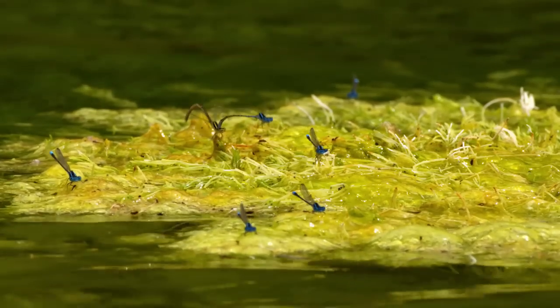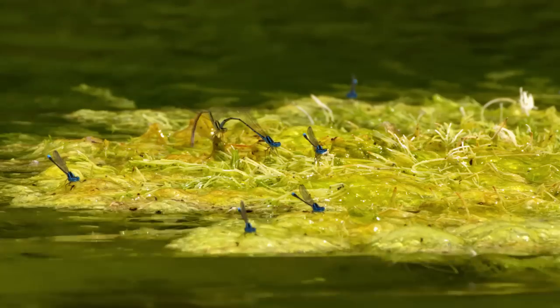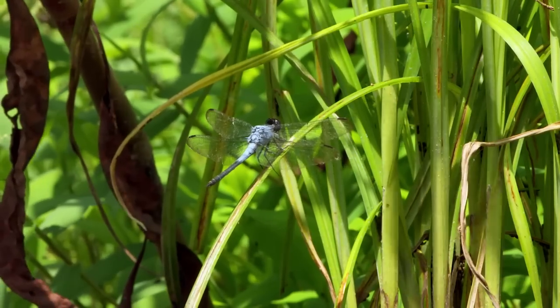Brilliant blue damselflies skim over the water surface. When resting, they fold their wings over their abdomen, in contrast to the dragonfly that holds its wings out horizontally.